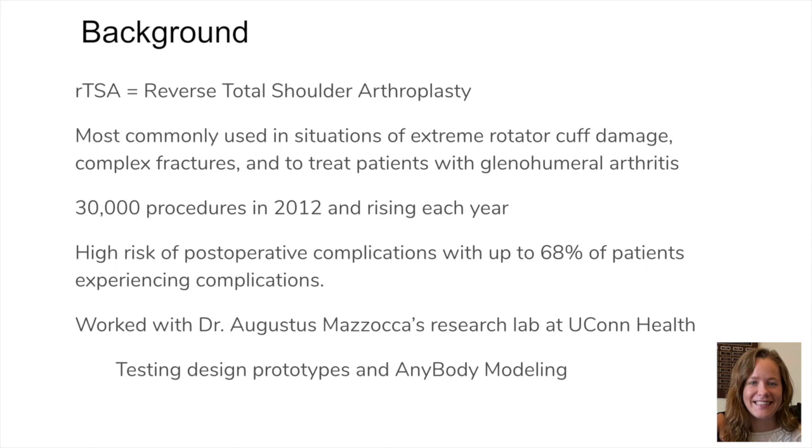One downside of this procedure is the high risk of postoperative complications, with up to 68% of patients experiencing some degree of postoperative complication. This can be anything from acromial fractures to hematomas and infections. Our team worked with Dr. Augustus Mazoka's research lab in the Musculoskeletal Institute at UConn Health to aid them in their research, which was aimed at investigating various forces within the body when an RTSA implant is utilized.